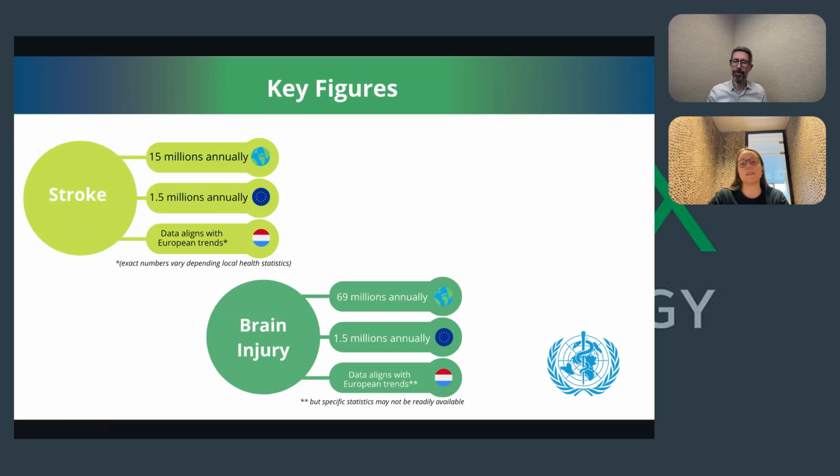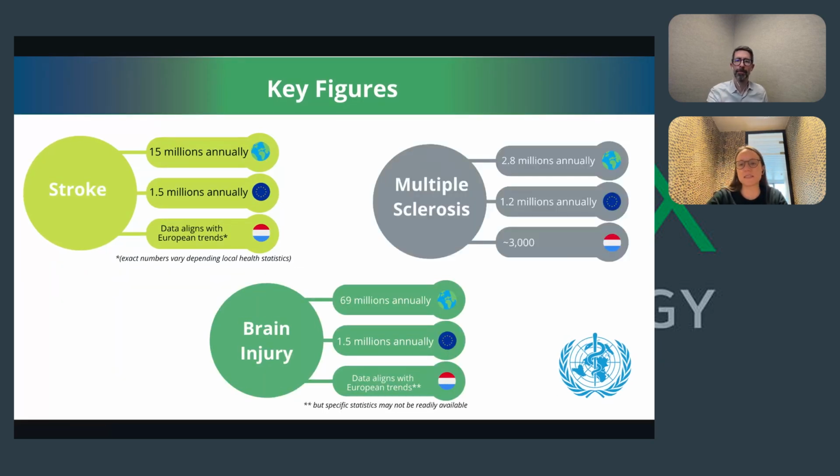For brain injury, the numbers are huge too. But again, for Luxembourg, they just say they align with the European trends, so there's no precise number. And for multiple sclerosis, they estimated around 3,000. That's the number I found when I was working on this presentation. So it's quite a lot, even if sometimes you feel alone when you're suffering from it. You're not the only one, and there are resources and actions to take to help in everyday life and recover from that.